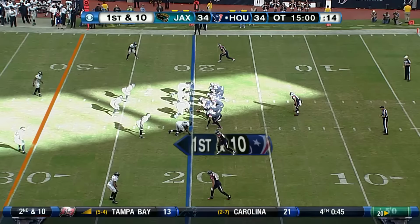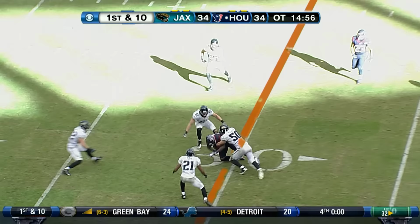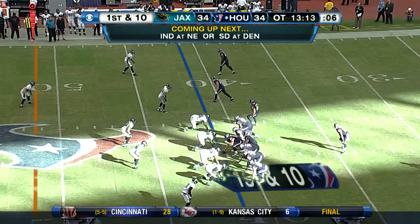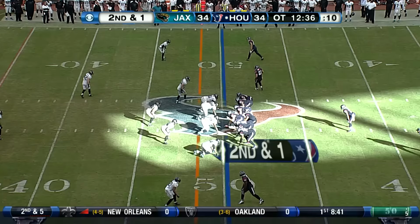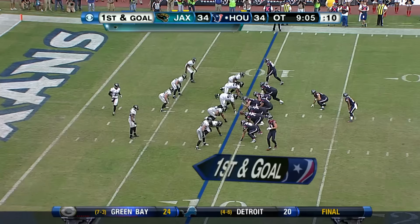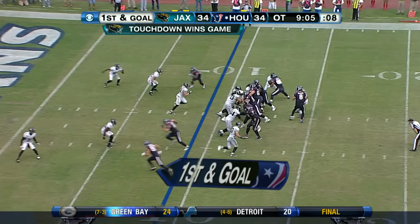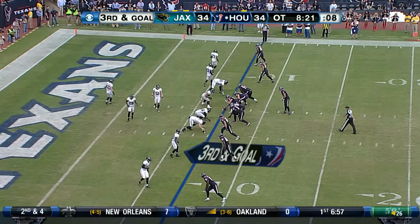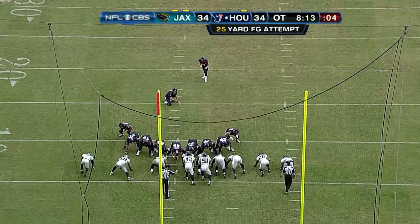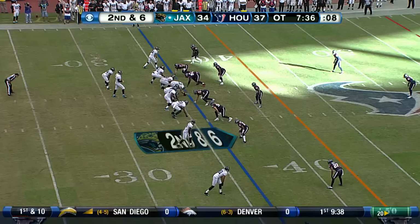Schaub. Johnson with a nice little move. These two teams have combined for over 900 yards of offense. Schaub on second down. Foster. Schaub, short drop. Foster. Schaub, three-step drop. Walter in motion. Schaub lost it. 23. And they'll go empty backfield. Five receivers in the pattern. Schaub guns it. Andre Johnson, the intended receiver. And he gets that one.